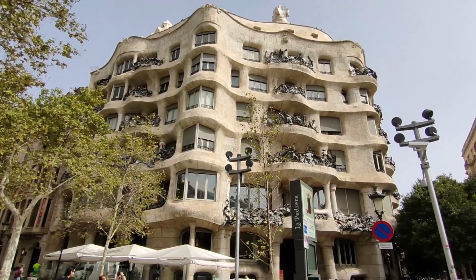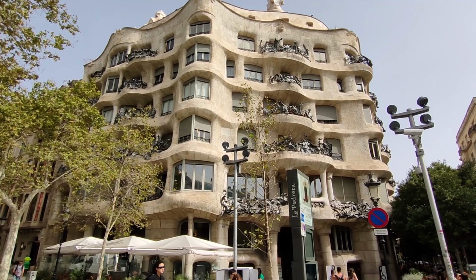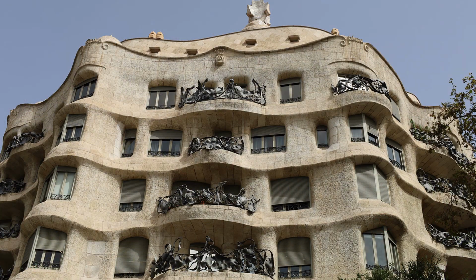We began by passing in front of Casa Batlló, also known as La Pedrera. The house is a design masterpiece with its curved windows, terraces adorned with sculptures, and spiral staircases.